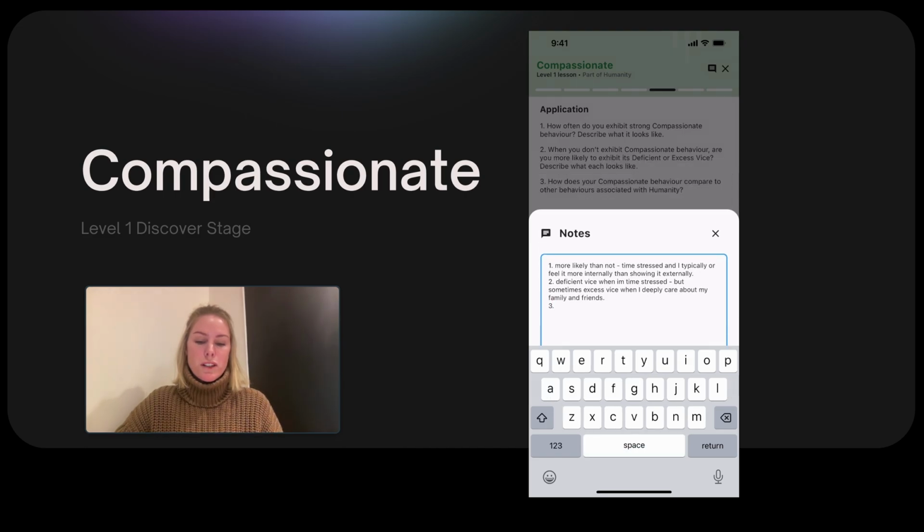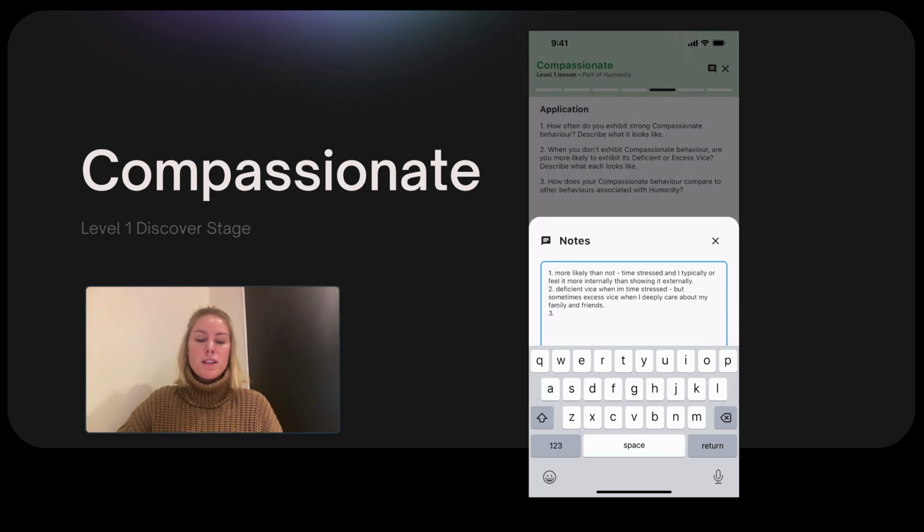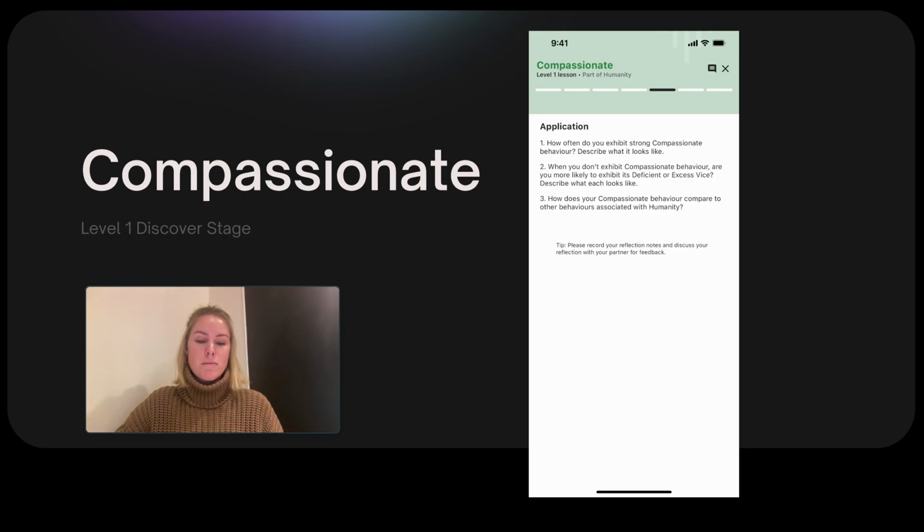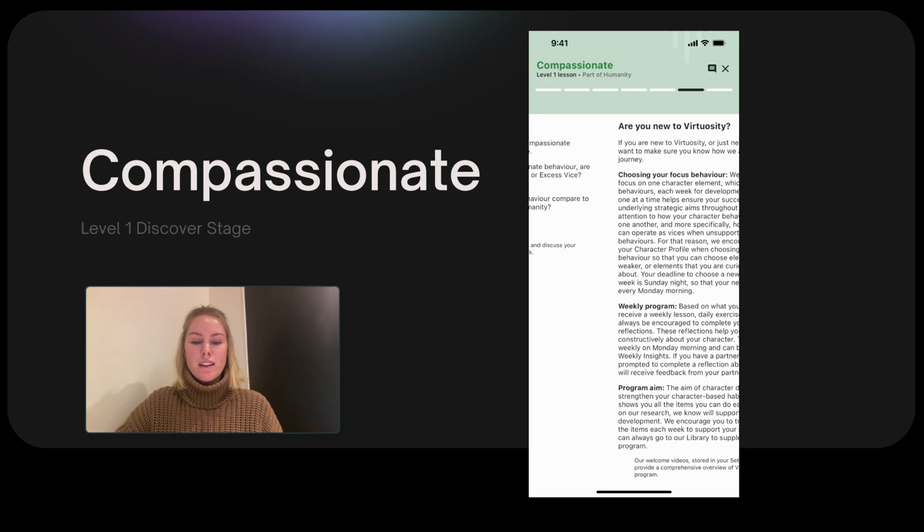And then the third question, how does your compassionate behavior compare to other behaviors associated with humanity? So that would be being considerate, empathetic, forgiving, and magnanimous. And nothing jumps out significantly different to me, so I'd say about the same. So I'll save that, and then that way I can look back to it at a later time.